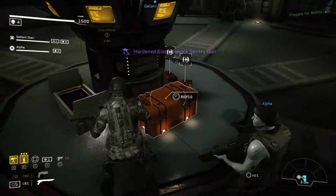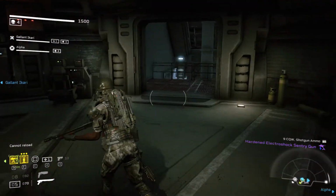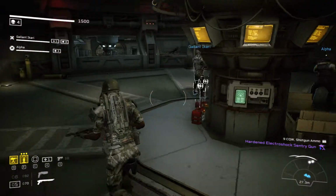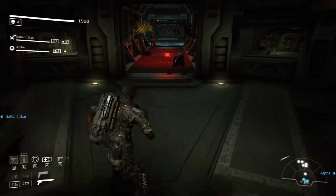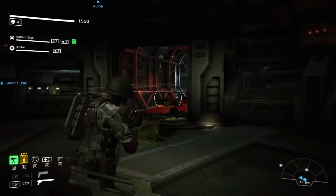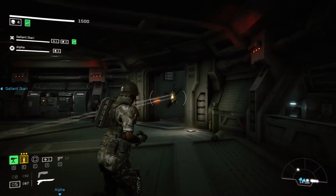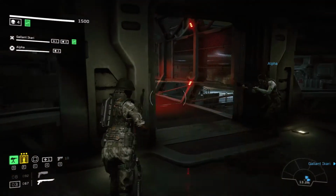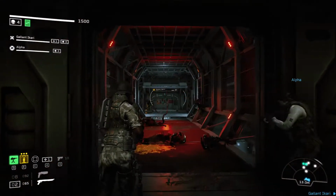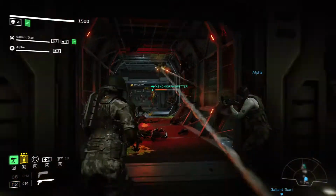Hardened electric shock sentry gun. I can see you on my monitors now. Wait, Xenomorphs, heading to you. Let us handle it. Oh. Sentry deployed. The bounce come from other ways. Yep, there we go. Oh. Gem spinner!